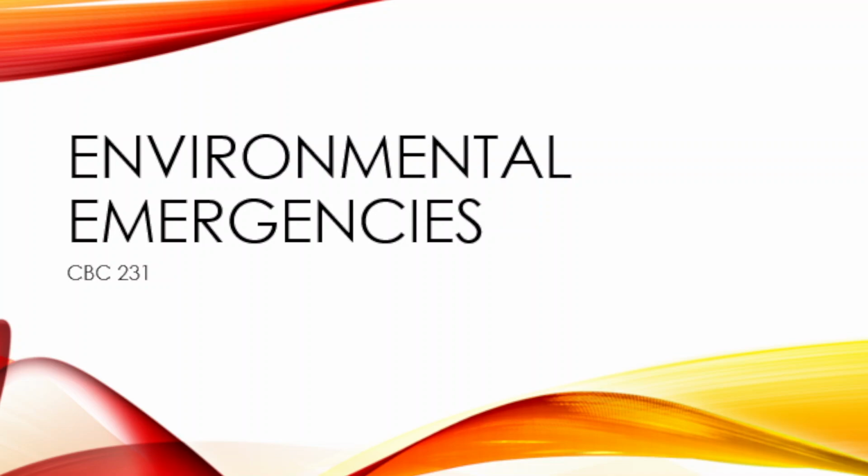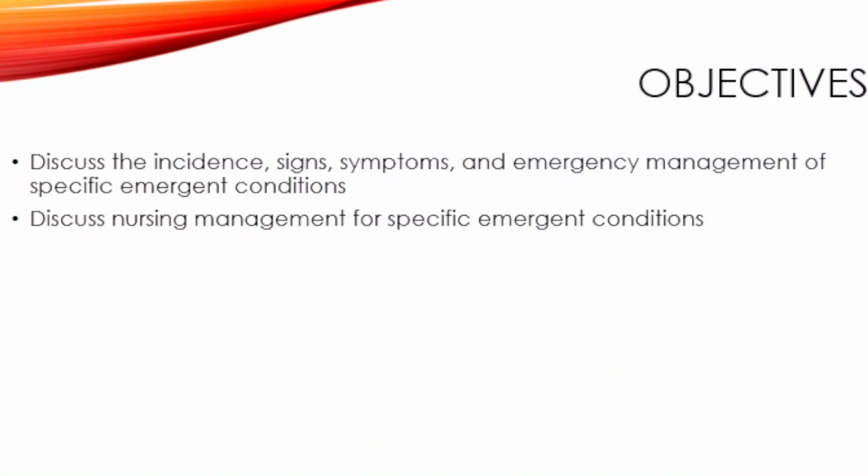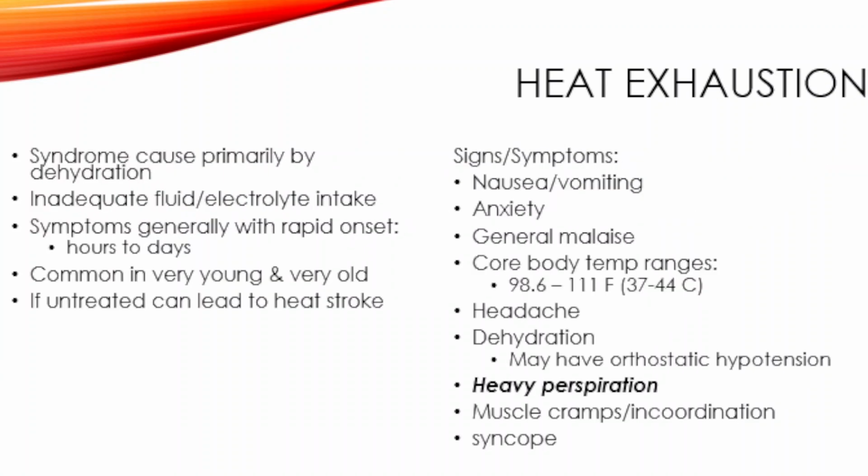Environmental emergencies, however, is what we are going to be talking about, which are sometimes rare occurrences, but definitely things that we need to be aware of and things that we need to know how to manage as a nurse. So that falls right along with our objectives today. We're going to discuss the incidents, signs, symptoms, and emergency management of specific emergent conditions, as well as the nurse's role in these emergent conditions.